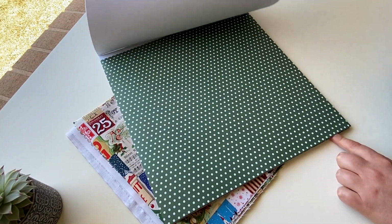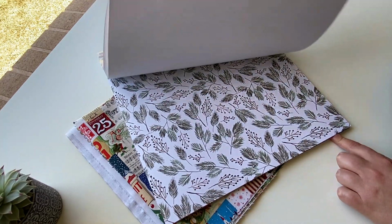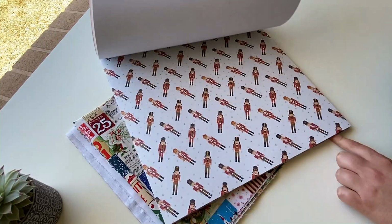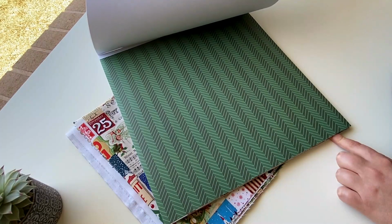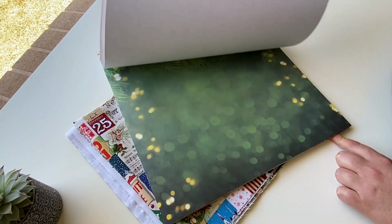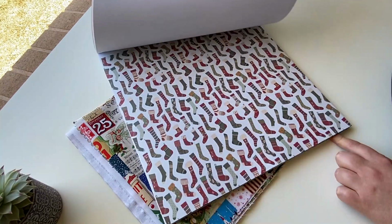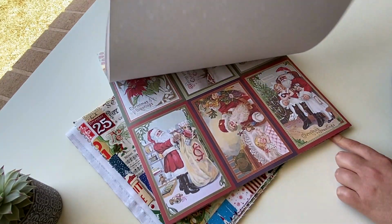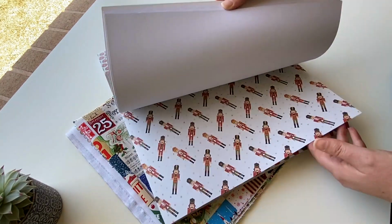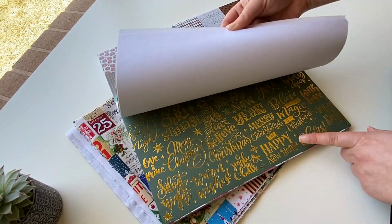So I'll try and give you a quick flip through. There's, I think, 3 of each page. So you've got a lot to work with, but I'm just going to use a few pages combined with some vintage book images and book pages, music pages. I'll see what I've got. And then right in the front, they've got some foiled pieces, like that one.